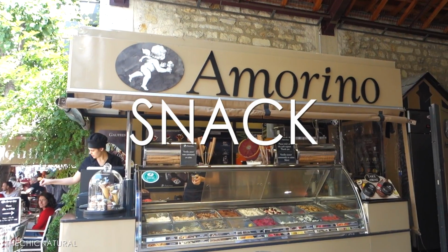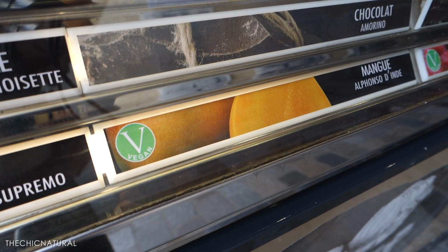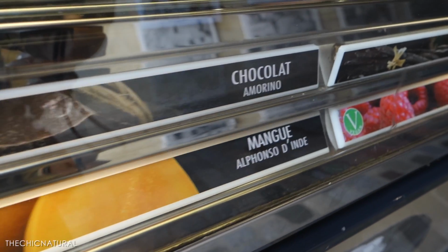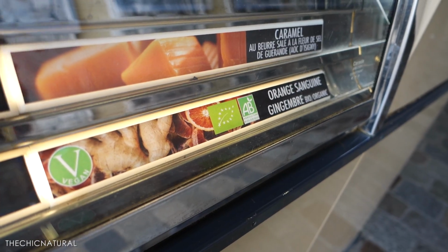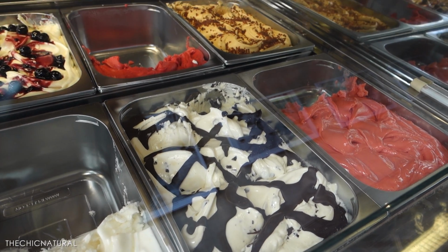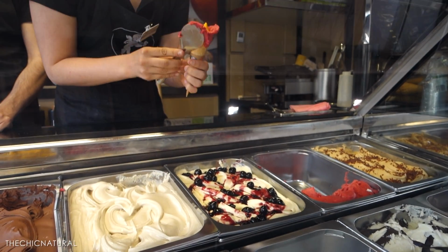Alright, so while I was out and about, I came across this gelato stand where I was so happy to see that they had a really good selection of vegan flavors. But what's really cool about this place is you can get as many flavors as you want on your cone. So yes, I decided to get a little bit of everything so I could try them all.